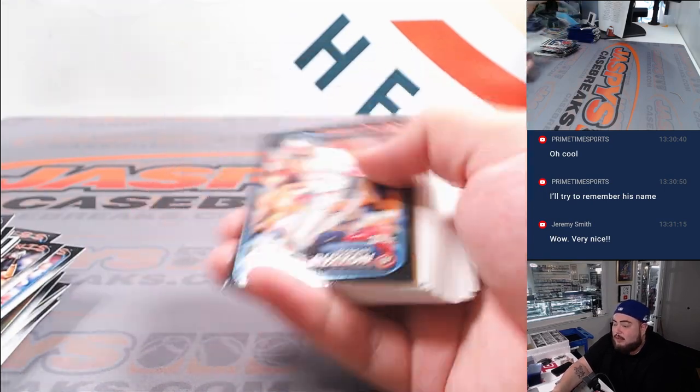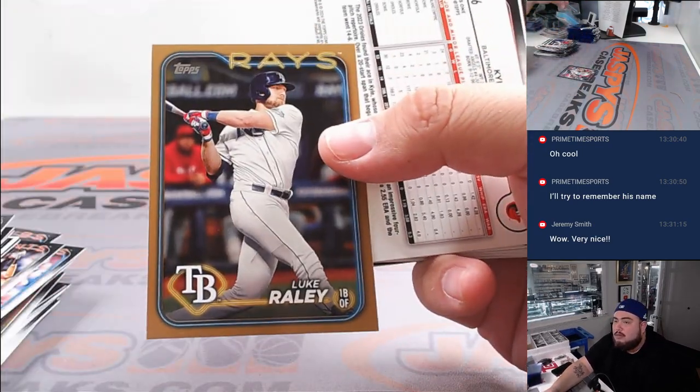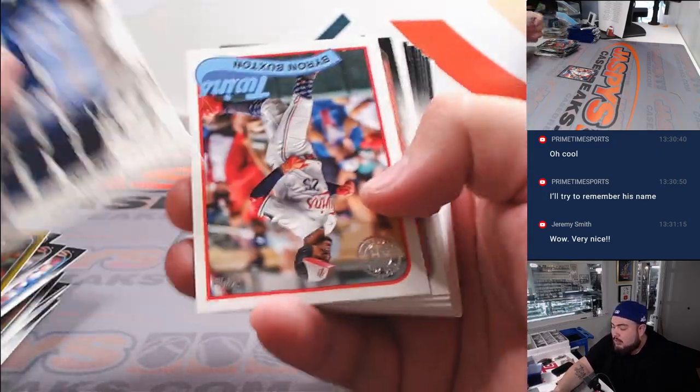There's a black border. Byron Buxton, numbered to 73. We'll top load that. Luke Raley, numbered to 2024. And Bradish.